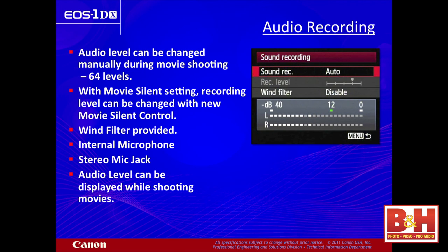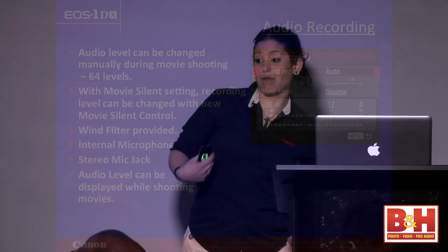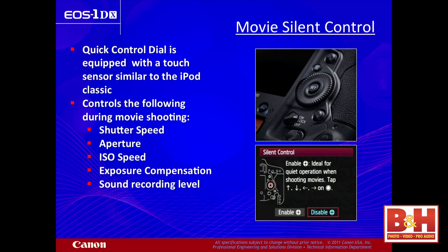Now, there is no headphone jack out. There is one in the 5D Mark III. There's a mic in, but there's no headphone out. But you still have the ability to edit your video sound while you're doing it. And the cool thing that Canon did was they created this movie silent control, which takes the quick control dial and makes it touch sensitive so that you don't have to spin that quick control dial in the back anymore to get the click, click, click.